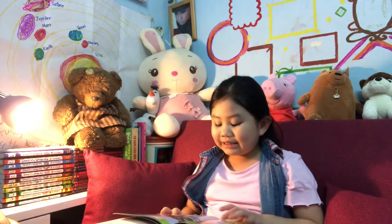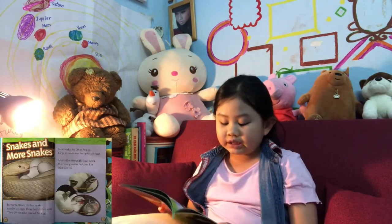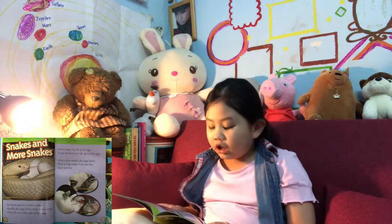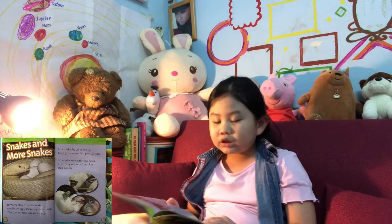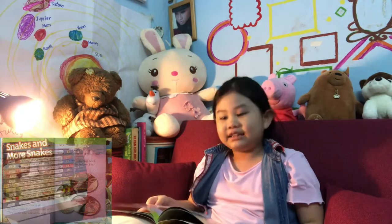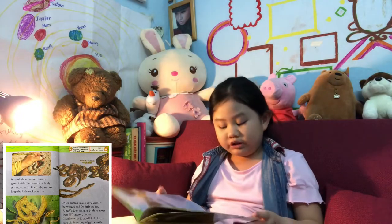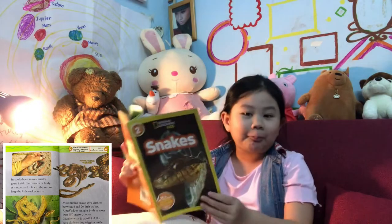Most mother snakes give birth to between 5 and 20 little snakes. A puff adder could give birth to more than 150 snakes at once. Imagine what it would feel like to have all those tiny wigglers inside your body.